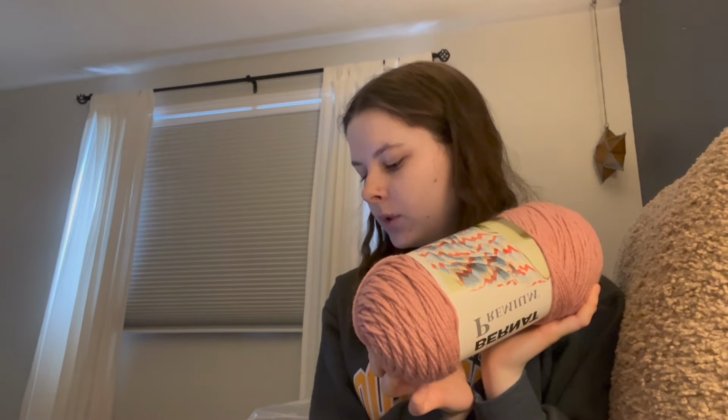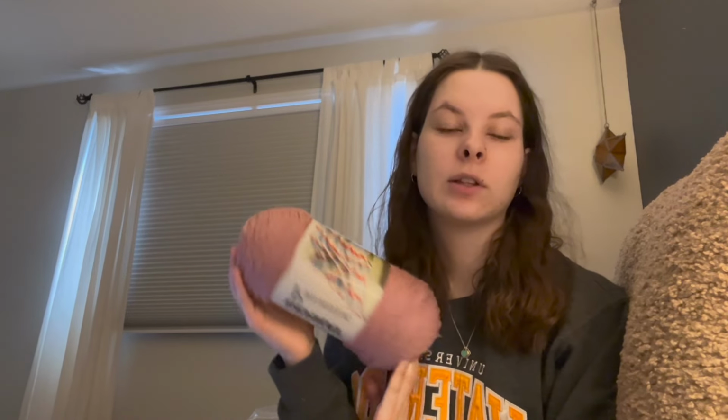So my goal for today, I have a lot of goals for today actually, is to make tulips with this. I will probably do some twisted flowers or puffy flowers with this color as well, but for now I'm gonna stick to tulips because that was my initial idea for this pink.